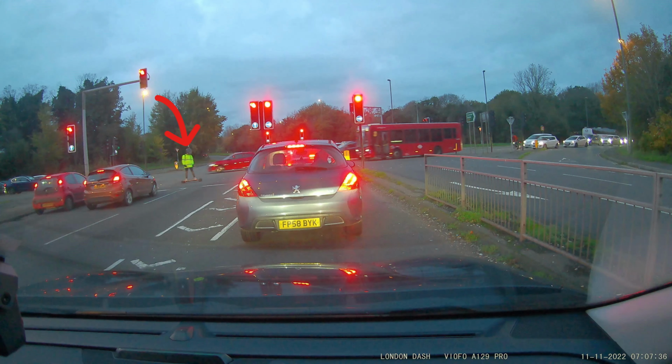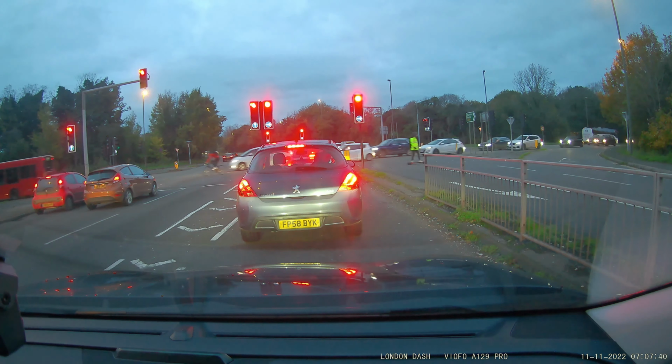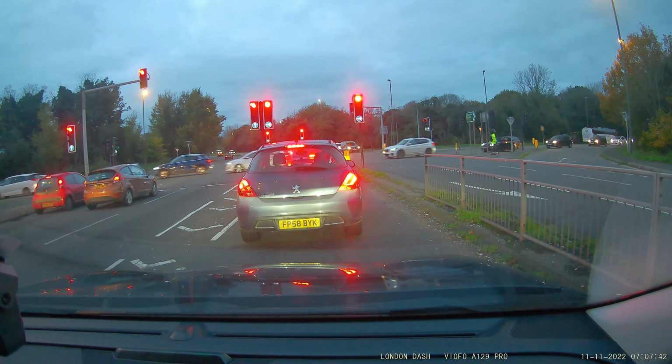An electric skateboard. Legal or illegal? I haven't a clue. Let us know in the comments, please.